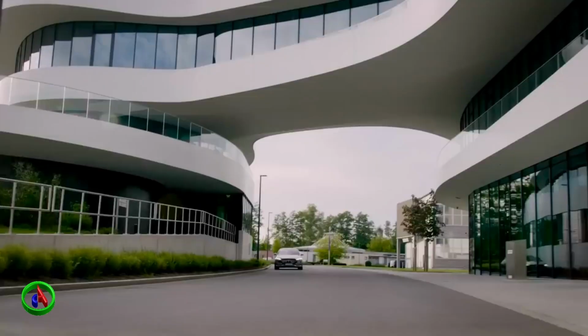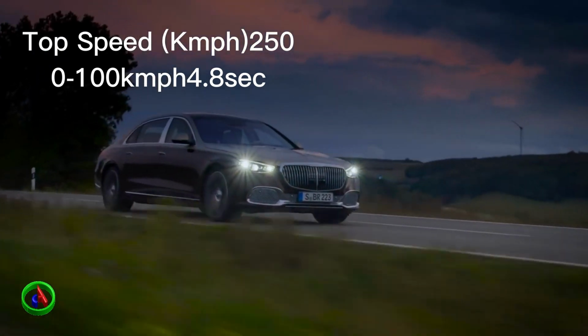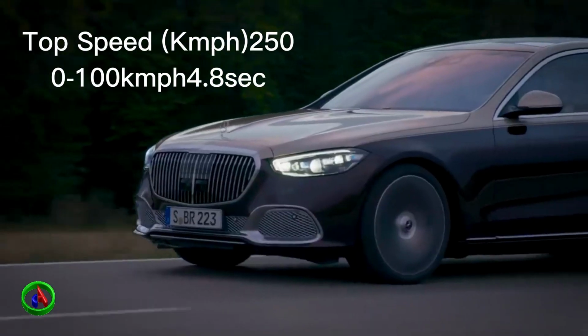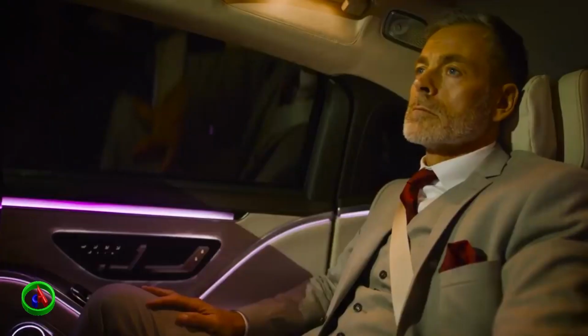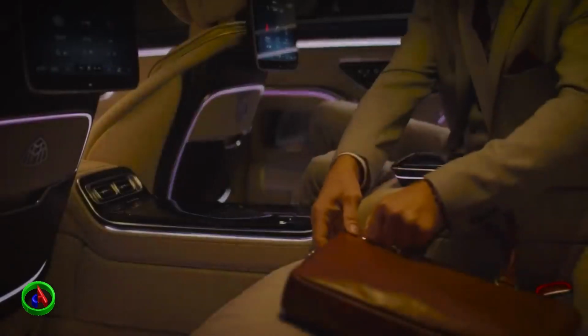The Maybach styling is rather subtle compared to flashier entrants in the ultra-high luxury category, including the blinged-out Rolls Royce Phantom and Ghost. This more subdued look allows the S-Class to navigate through traffic without drawing unwanted attention.